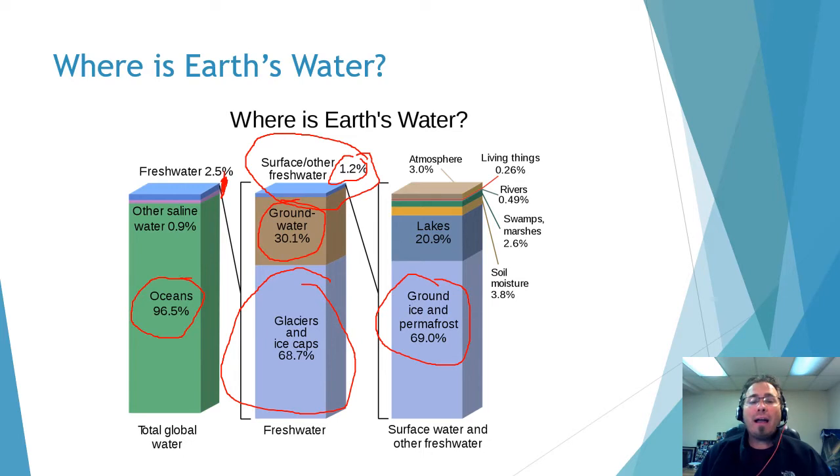And then finally, you get all of this other stuff up here. You have 20%, which is lakes. We have the Great Lakes, and then soil moisture, swamps, marshes, things like that. So hopefully you can see from this diagram that of the water available to humans, it's a very, very small percentage. You have 1.2% of the fresh water at the surface, while over half of that is frozen in the ground. So we have even less than that available to humans for consumption, for things like bathing, what we do every day here. We'll talk about that more as we go.